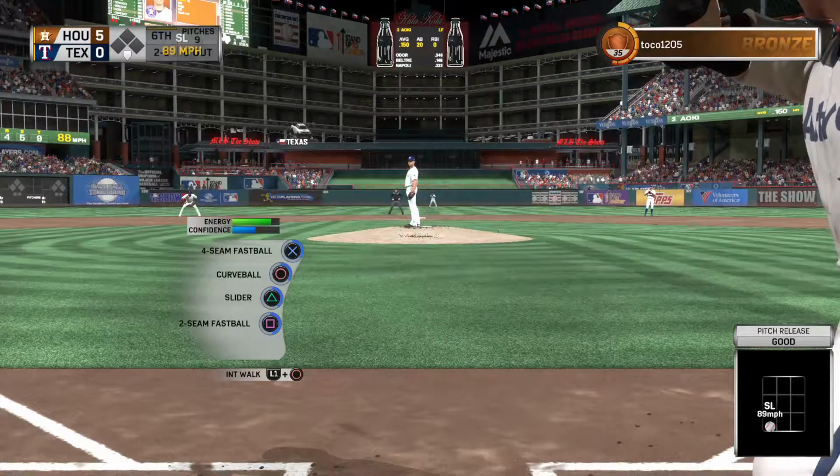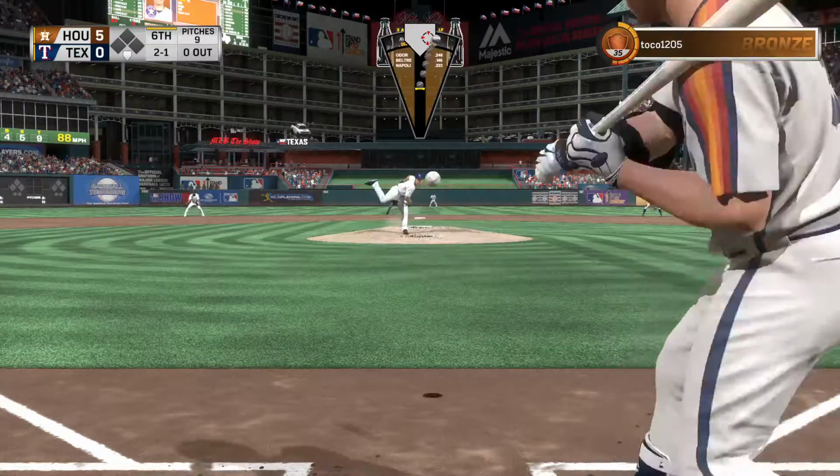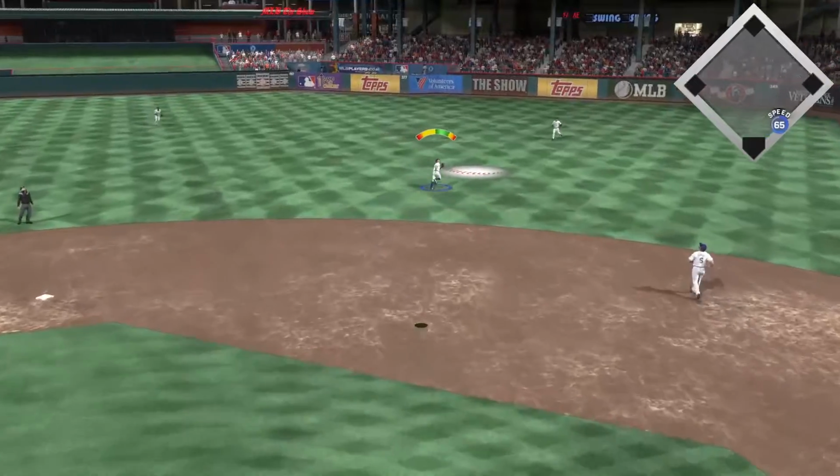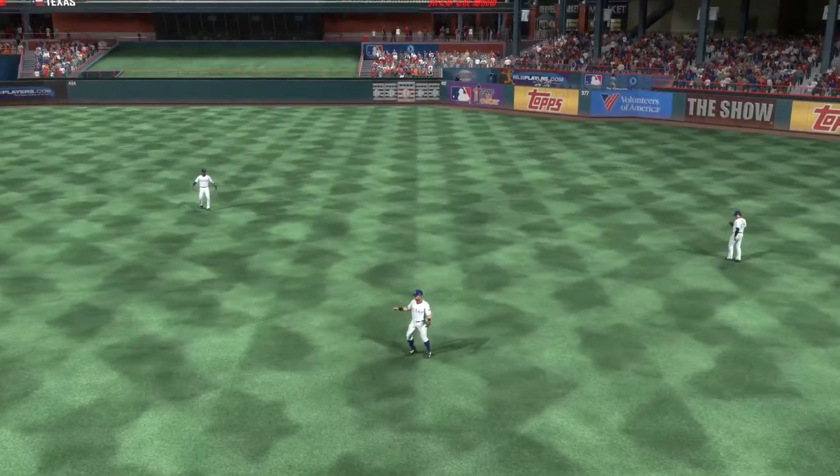Knee-high slider that he takes a look at. That was a good 2-0 slider right there. Now you're still sitting 2-1. I continue to look for that fastball, but that was a nice slider right there. Odor under it to put it away for the first out.